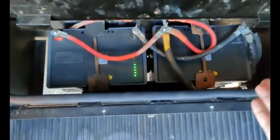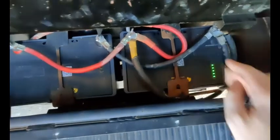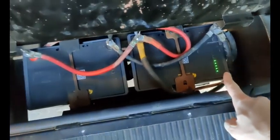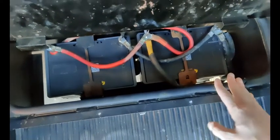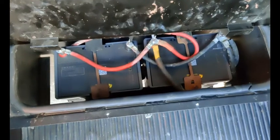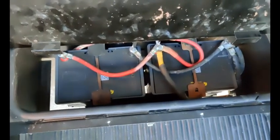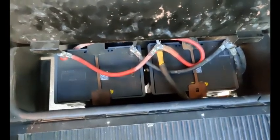So the solar system that we upgraded and installed on this particular RV is keeping both of the batteries 100% charged, perfect health. You get a lot of life out of these. Lithium batteries will last years. It's not like a deep cycle battery where you're lucky to get 2 years out of them. These will probably outlast your RV, and it's a great upgrade, one we definitely recommend.